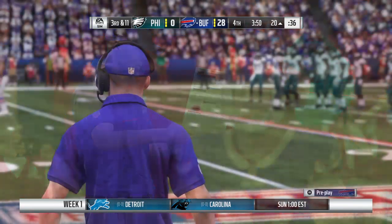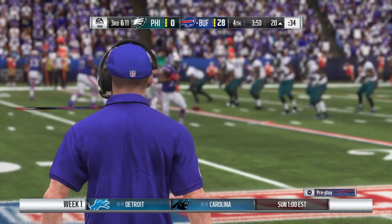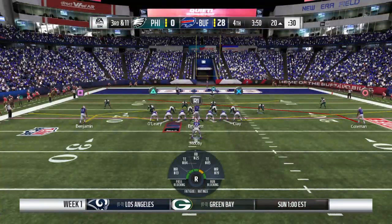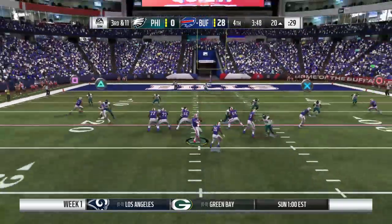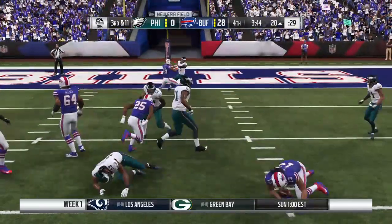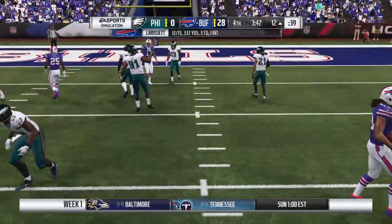The Bills on 3rd down, no problems to this point, a perfect 5 for 5. This is 3rd and 11. Throwing, Brissett, Benjamin with it over the middle, and he'll go down here at the 12-yard line.